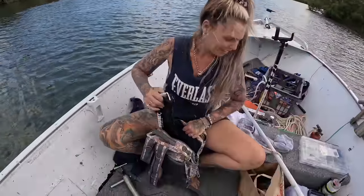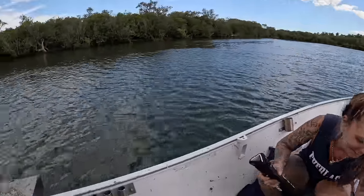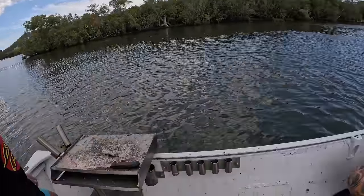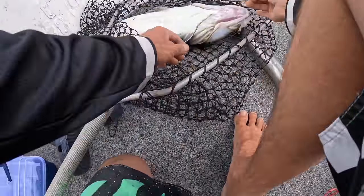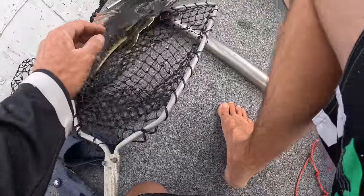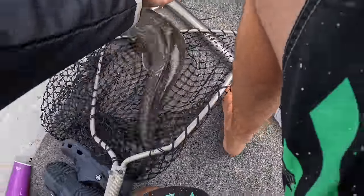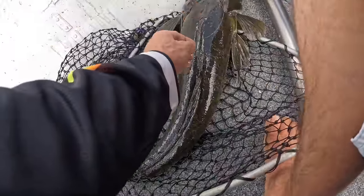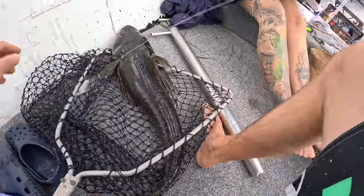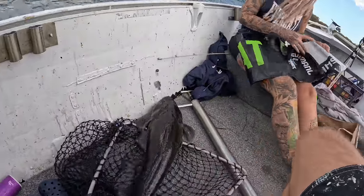Yeah, Jackie knows what to do. Look at her get to brag that straight out. She's onto it. There's some big fish around here. Jake just lost a couple of monsters. And then Jackie hooked up on that straight away. Unbelievable. Oh, you only just lipped him. Look how dark he is, because he's in the estuary, in the dark water. Oh, look at that. The hook just fell out.